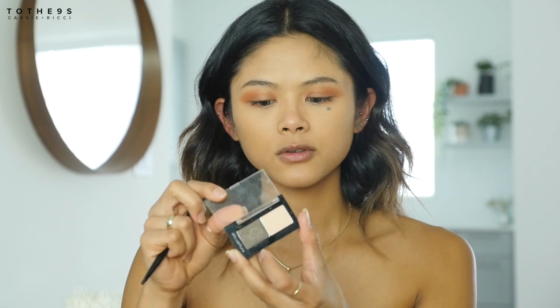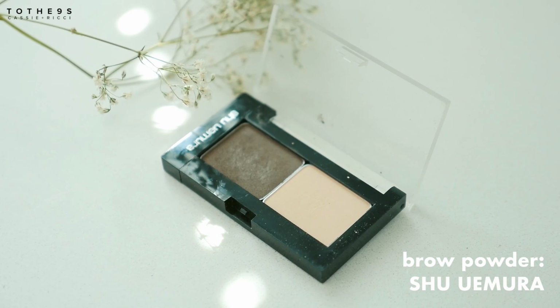They probably are. And then I use this, I think this is an eyeshadow by Shu Uemura, but I just use it anyways because it's dark brown.